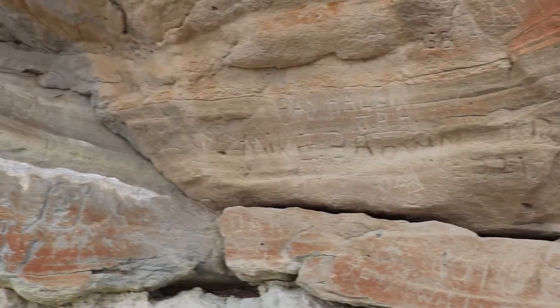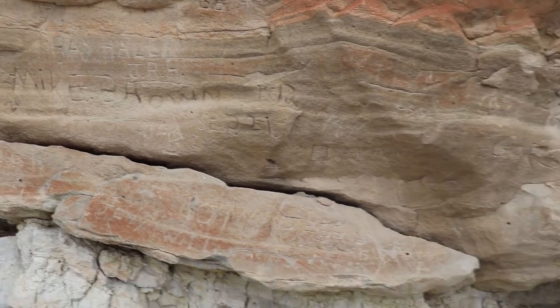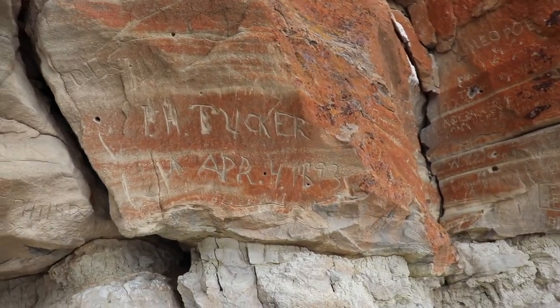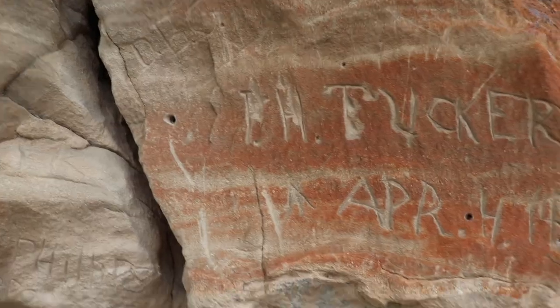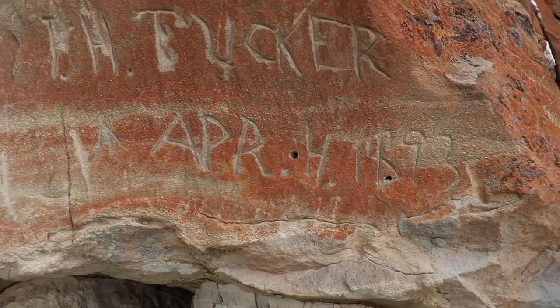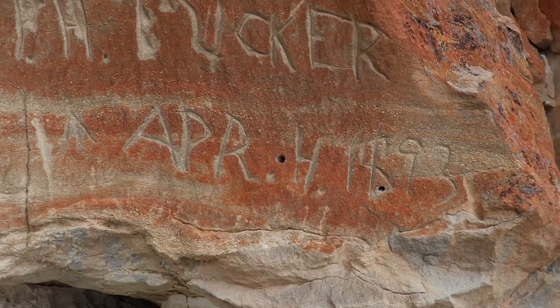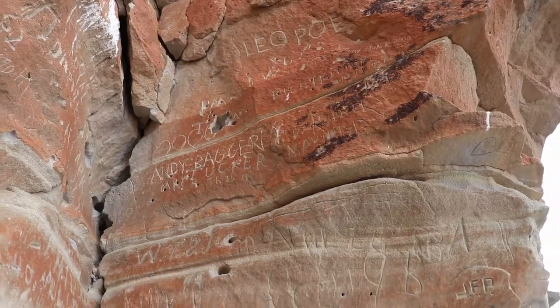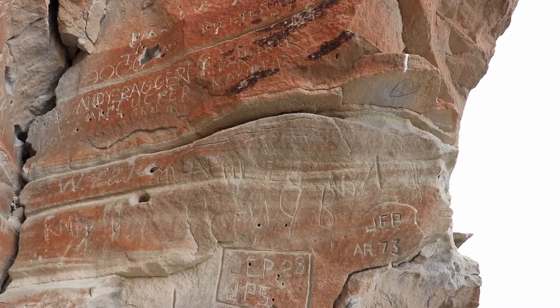Pieces of history. So we're looking at this old sandstone that people have carved their names in for quite a while. Here's one, April 4th, 1893. My dad showed this to me when he was trapping way back when.